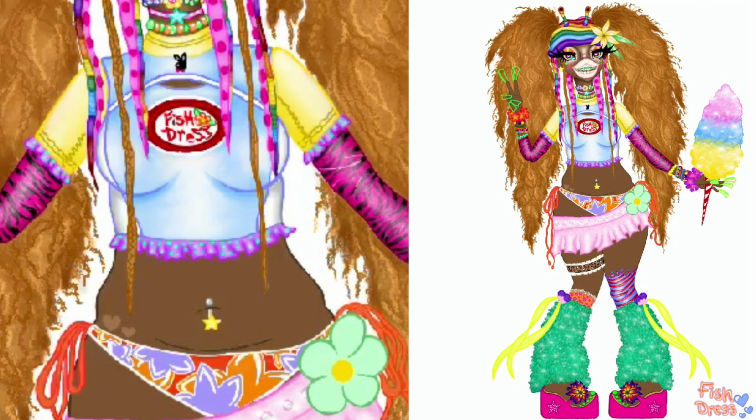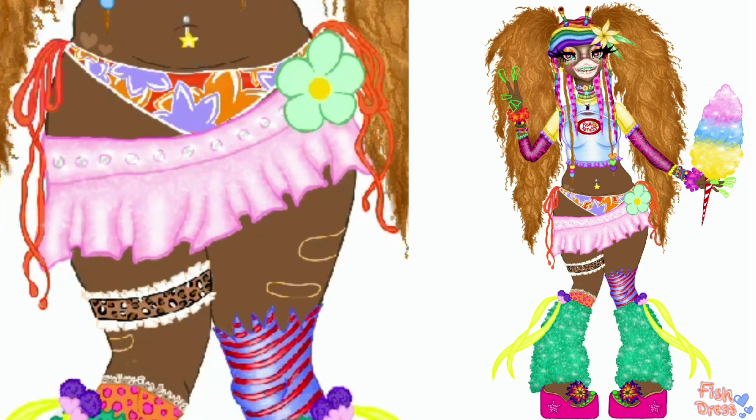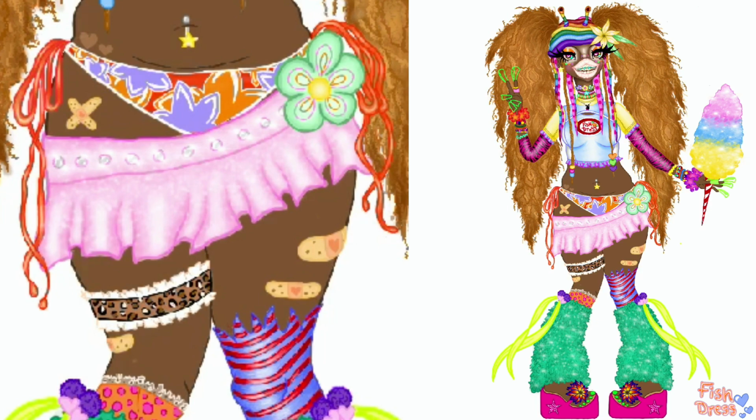Here we're doing her little peace sign. We added the Playboy necklace, beads around her braids. We're just filling in some of the empty spots with little band-aids and things. We're adding detail to the little flower, and adding detail to the little strings on her bathing suit bottoms, which I really like adding. The little details like that really make everything sort of pop, you know.